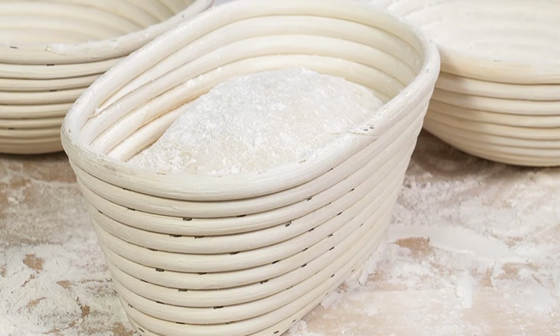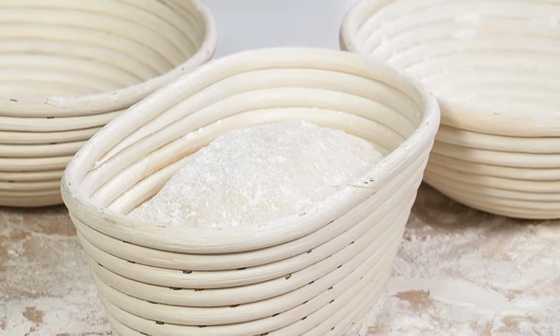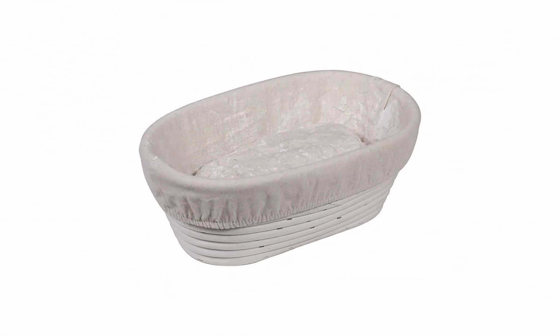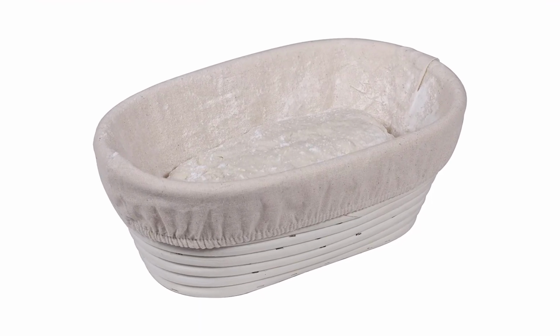The Germain Banneton is crafted to be completely smooth inside without splinters or staples to snag on your dough. As with many proofing baskets, this included a linen liner for smooth proofing and release.